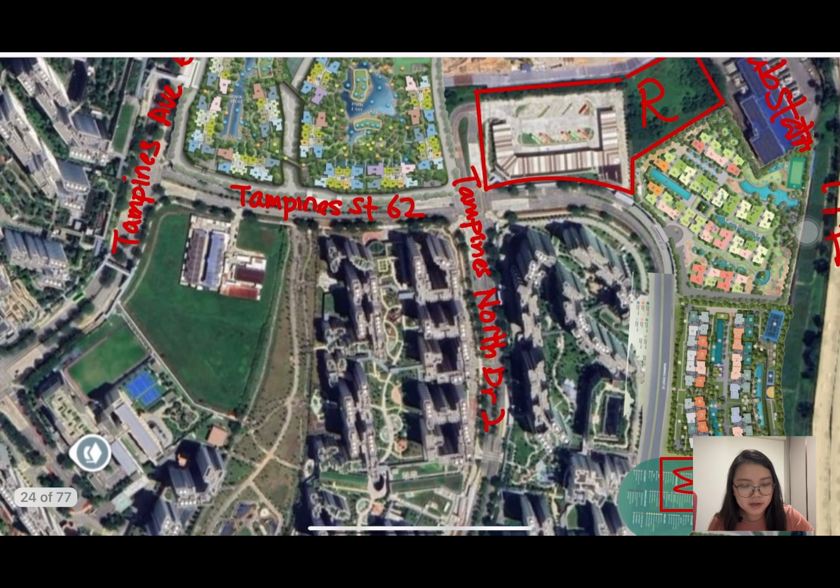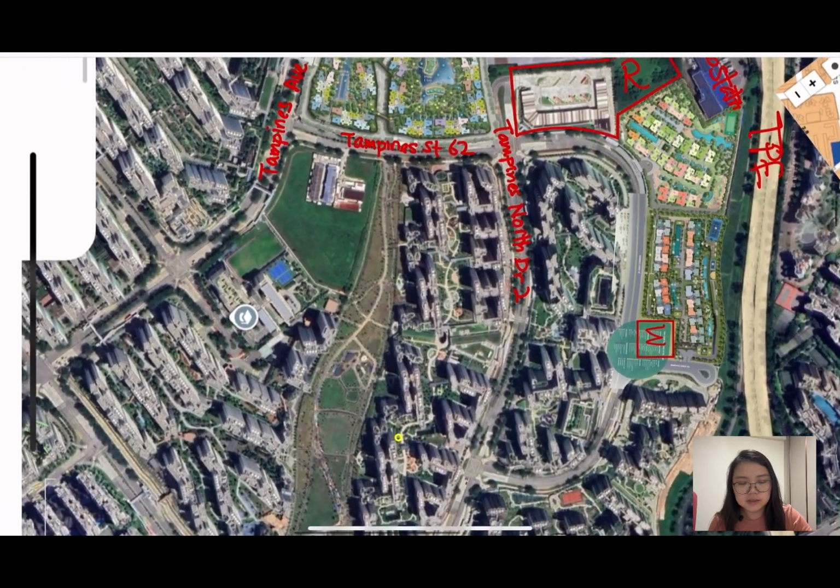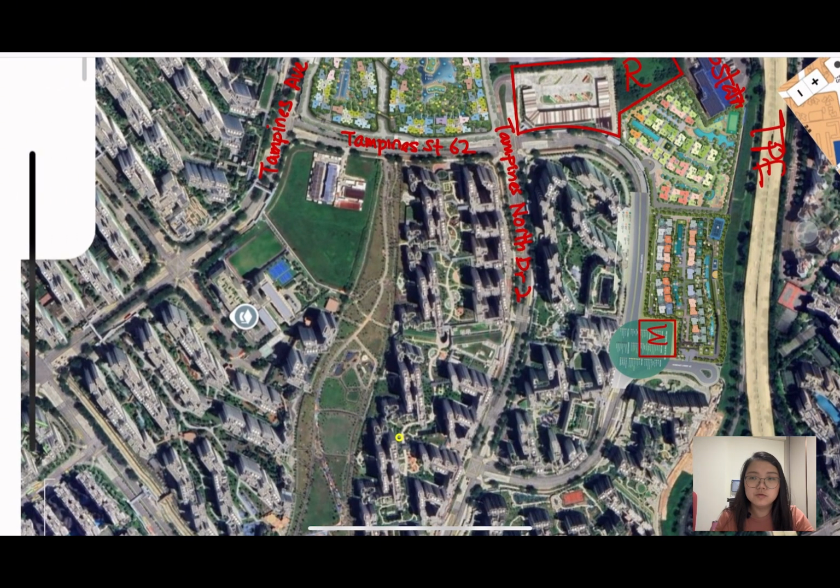Right now at Tampines Street 62, you are looking at Tampines Green Court. This is a 2,000-over-unit BTO project, which I think collected keys in 2023 and 2024. This land plot is already zoned as education land, but we don't know what schools will be built in future. Currently, Orel EC is located here, and the show flat is just right here. So this land is education.